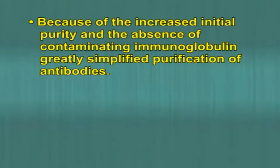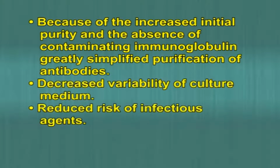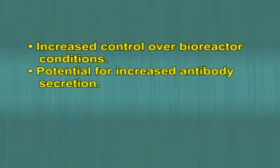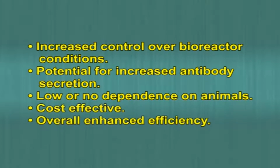Because of the increased initial purity and the absence of contaminating immunoglobulin, there is greatly simplified purification of antibodies, decreased variability of culture medium, reduced risk of infectious agents, fewer variables for quality control or quality assurance, increased control over bioreactor conditions, potential for increased antibody secretion, low or no dependence on animals, cost effectiveness and overall enhanced efficiency.